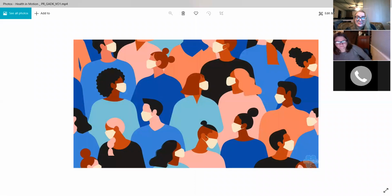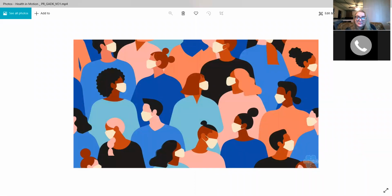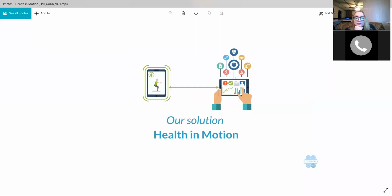In addition to these barriers, today we have a new challenge. Coronavirus changed everything. Take a deep breath. Help is on the way. To address these challenges, we developed Health in Motion.